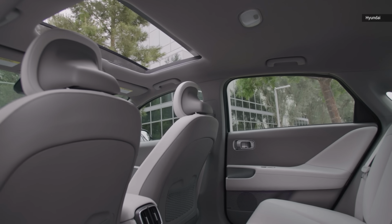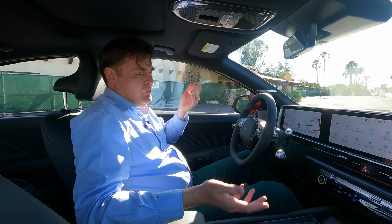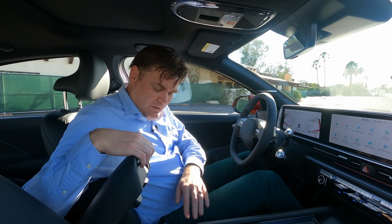There isn't a lot of headroom though. If you are a tall person, this might be an issue. Everyone else, not a big deal. And in the center console, you have a cubby area underneath. You have all these little storage areas.